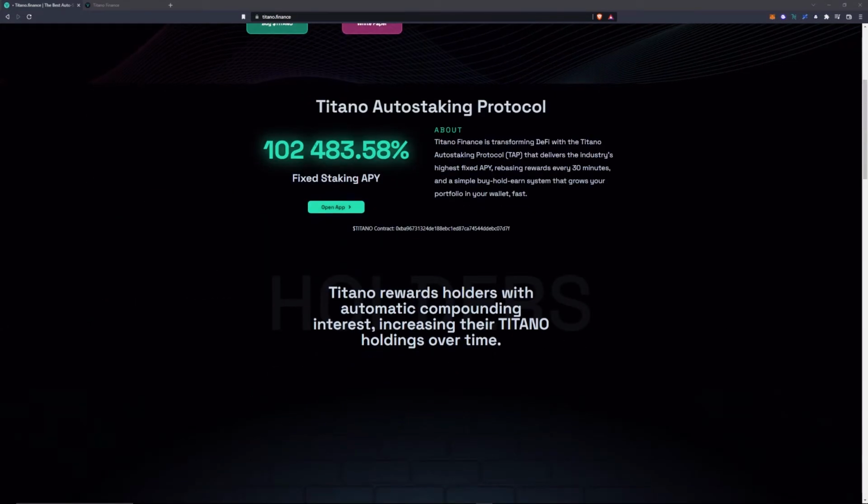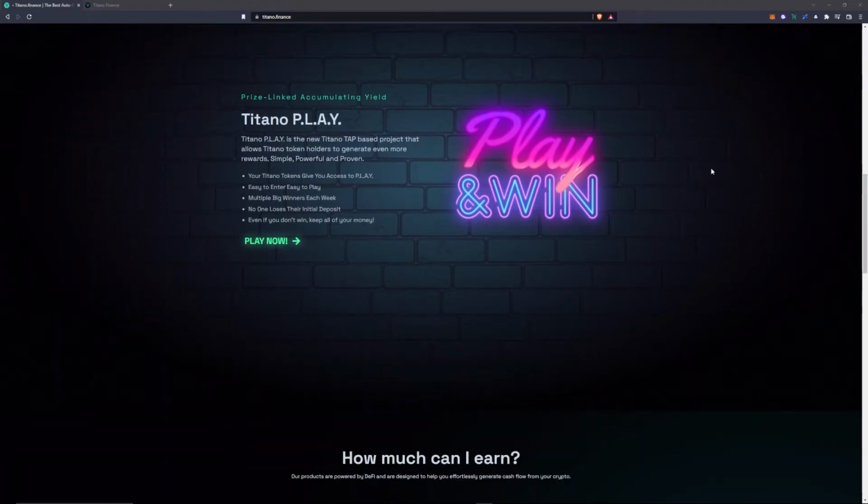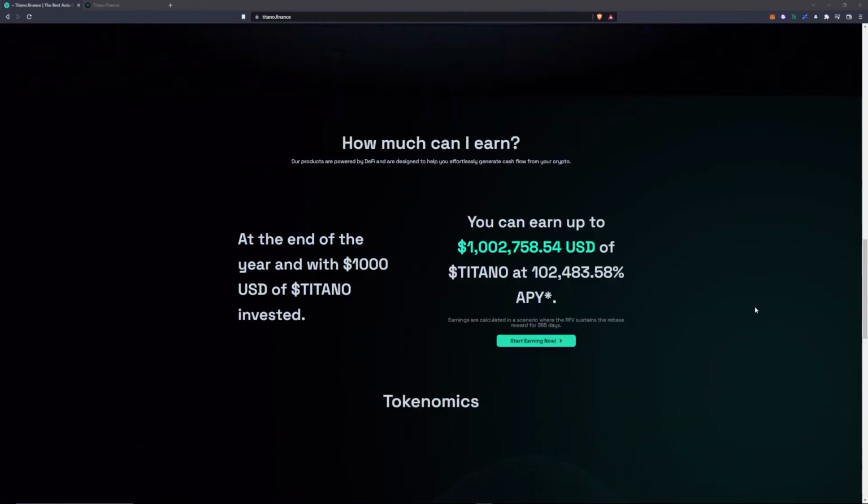So yeah, this here is the... They also have a section here for Titano Play. Now, I will say that recently, in the last 2 weeks, I think, or 3, there was a hack in the play and win section of this project. It was an internal hack. I've been listening to the AMAs and stuff like that for Titano. I'm in their Discord. They were easily caught, and all the money was given back. All the holders were repaid and everything, so it was a very quick fix. I think in a matter of about 2 weeks it was all fixed up and cleared up.